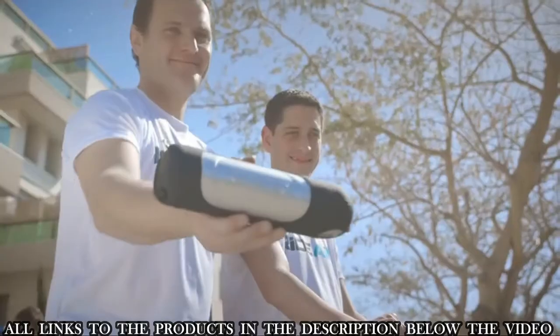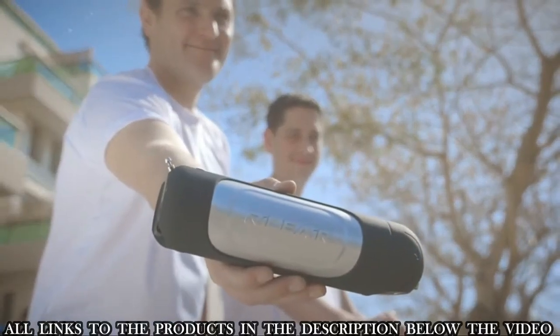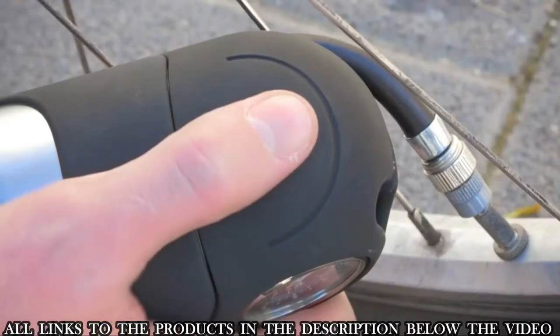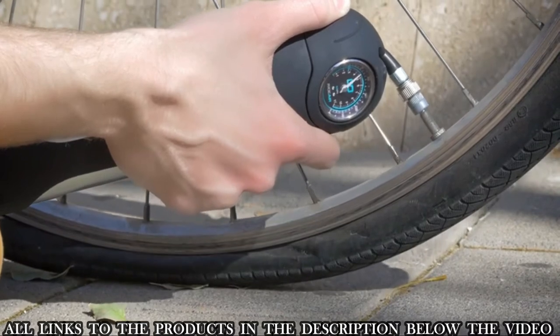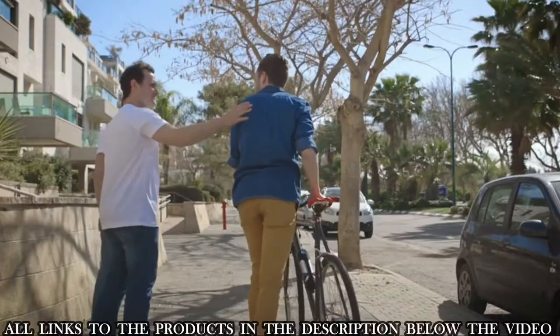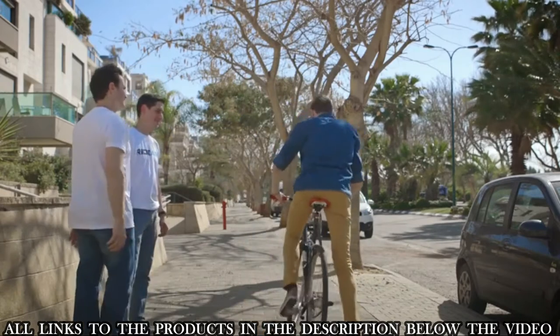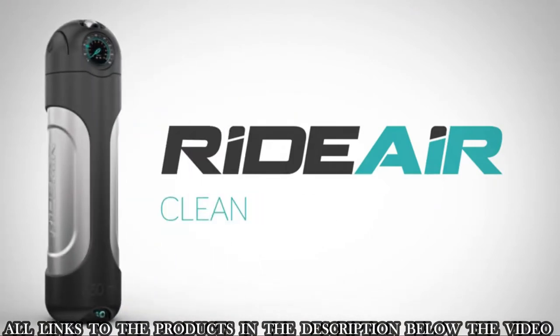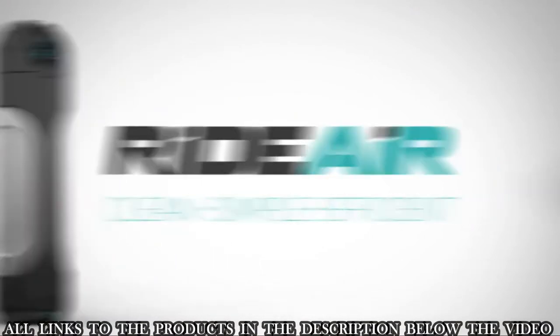RideAir is the next generation of effortless air pumps. And it works at the push of a button, just like you're used to, just as it should. RideAir is clean, simple, and efficient.